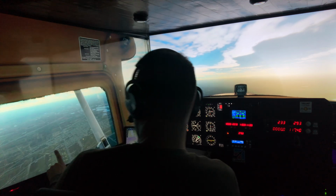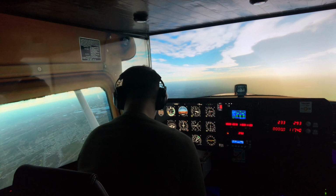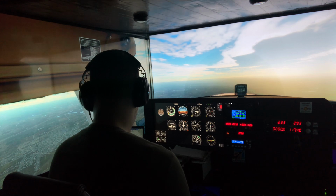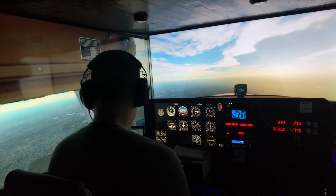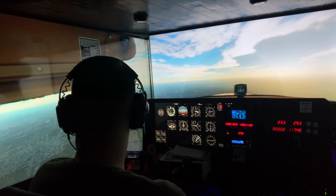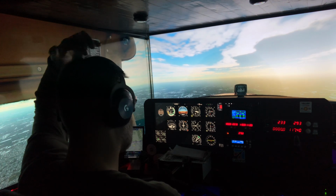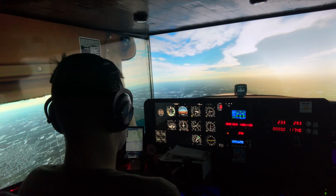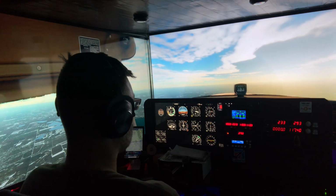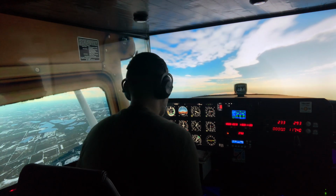That's a golf course. What town is that? See, there's towns. You should see towns out here. Not go 100 miles without seeing a structure. Definitely safer if we endure engine failure too.